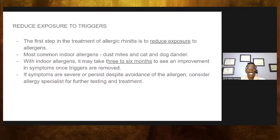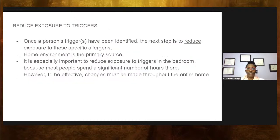And if despite all your best efforts, you still have a reaction, then an allergist can be very helpful to identify what your trigger is. They'll do various tests, whether it be blood tests or skin tests, to see what your trigger is, and then you can be more focused in trying to reduce your exposure.